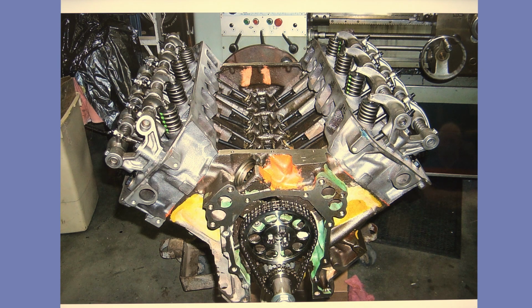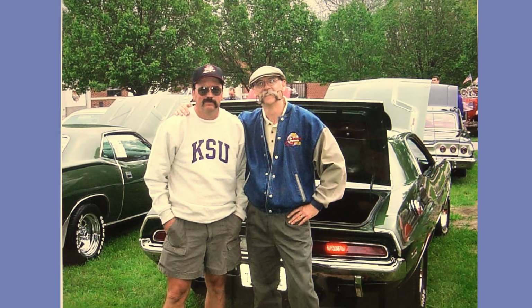Yeah, and this is the NOS block that I found. It's got all the paint markings and everything on it. And pretty rare piece of history. I hated to paint over it, but I've got a lot of good pictures of it. I could tell you some stories about that block too, but we won't get into that right now.